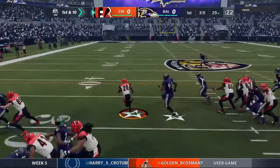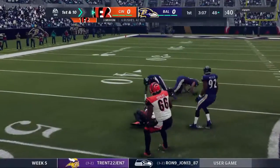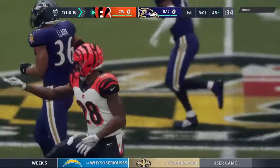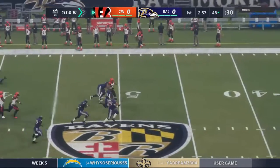Mixon with a first down carry. He finds an opening past the 40. He gets it across the 50 and down to the 48. Good yardage as he rumbles for 24 and a first. And a good pickup there by Mixon, and that shows the talent that he has.